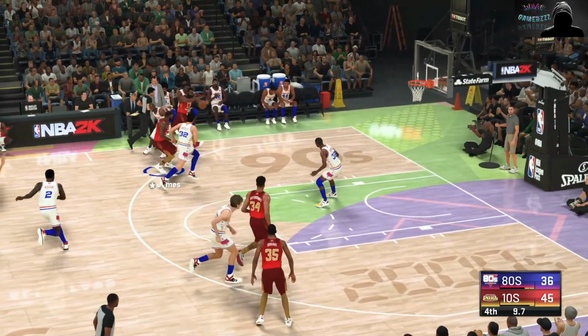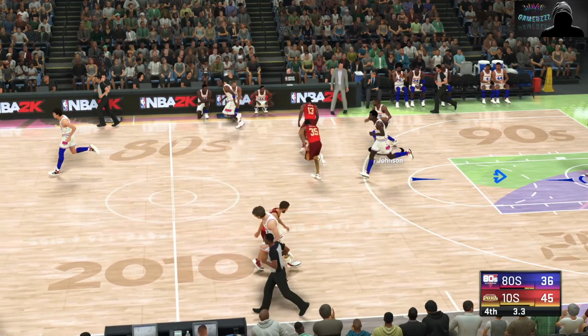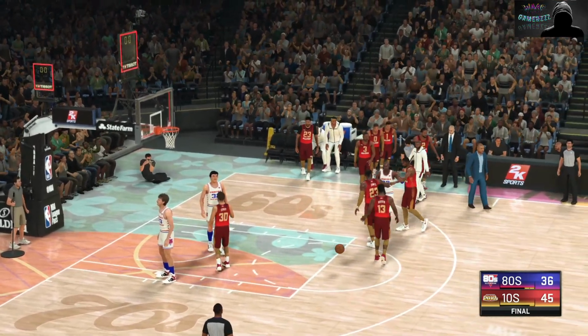Harden the pass to James. Harden kicks to LeBron. Off target from 3-point range. Here's Jordan. No good there. So the 2010s team wins it.